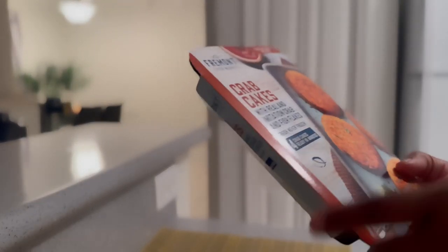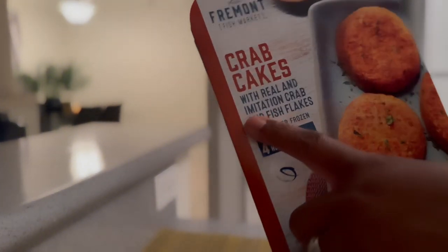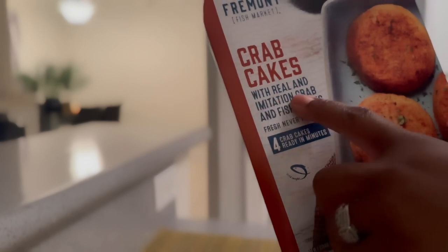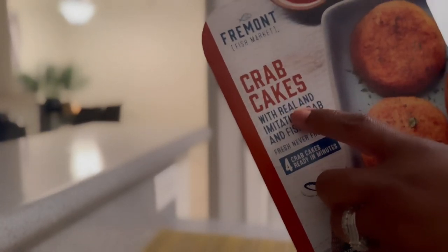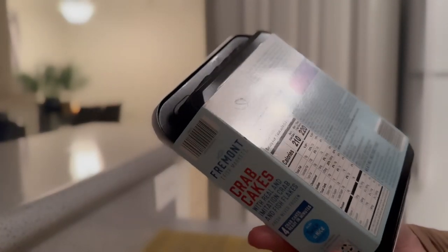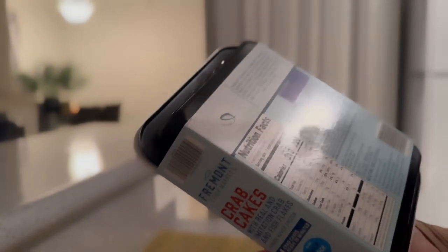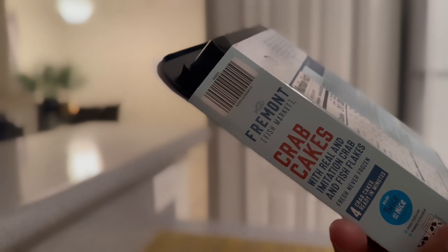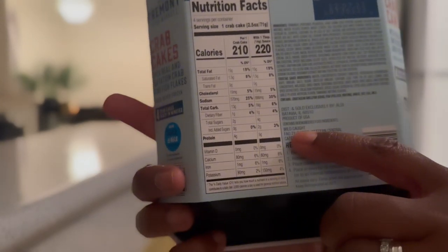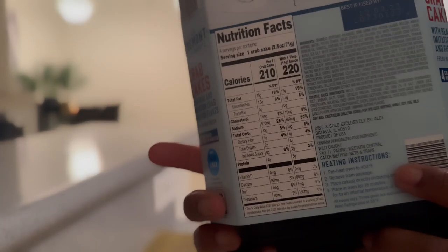Aldi's the other day. I'm kind of mad, more so at myself, because on the top right here, it says made with real and imitation crab meat. So when I bought this, I must have only looked at it and saw real. And then when you go on the back, I should have known, don't go by the front, always look at the ingredients, but I didn't. I was being greedy. I probably was hungry anyway when I was in there. But anyway, right here, it says wild caught. And then on the top, it says contains bioengineered food ingredients.